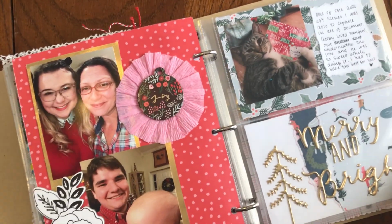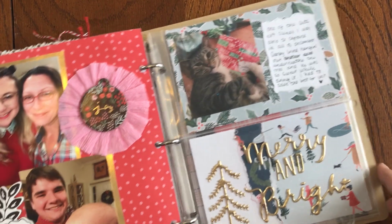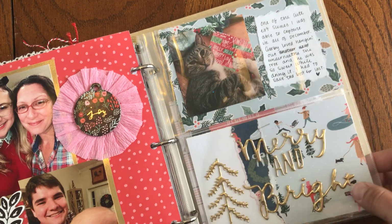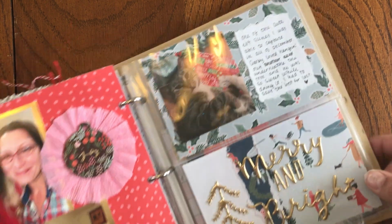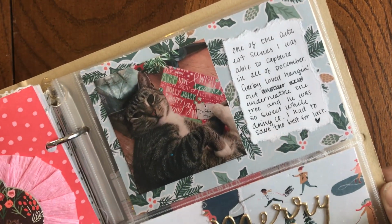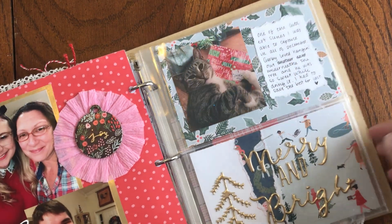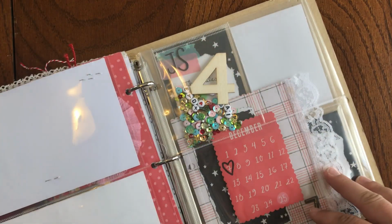And then the last day was the day of Christmas, which was also like a very relaxing day. There wasn't much that we did. So I just decided to take a picture of my cat underneath the tree. He was so excited as we were opening up the presents. And yeah, that was it, I'm pretty sure. I didn't put anything on the back of these.